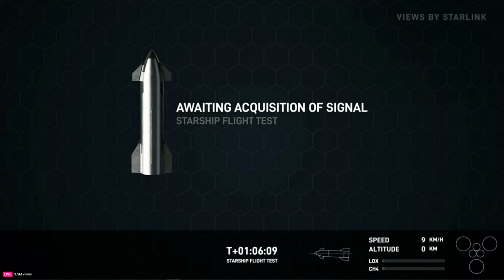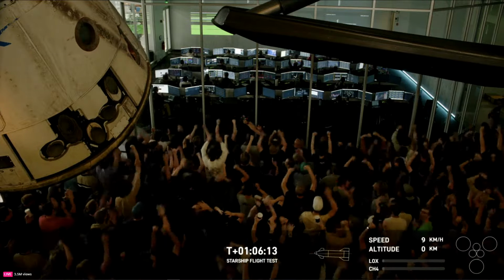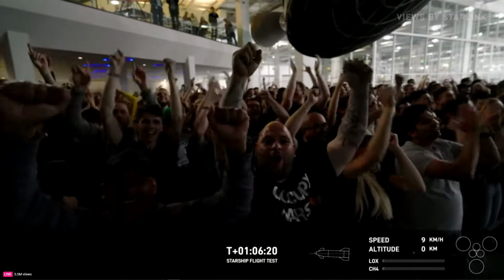Starship is in landing burn. Landing burn shutdown. Holy crap. The landing burn shutdown was commanded. Unbelievable. What an extraordinary ending. What an achievement.